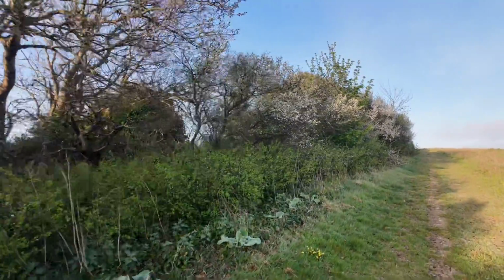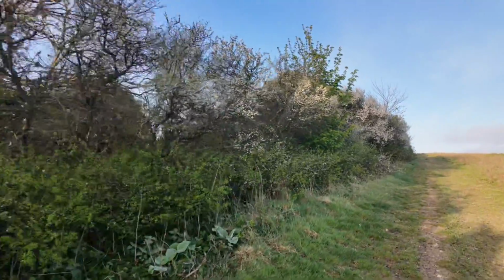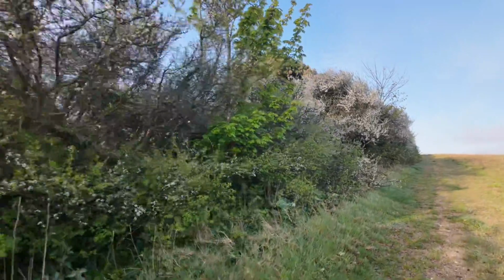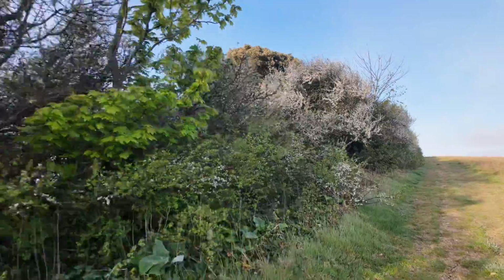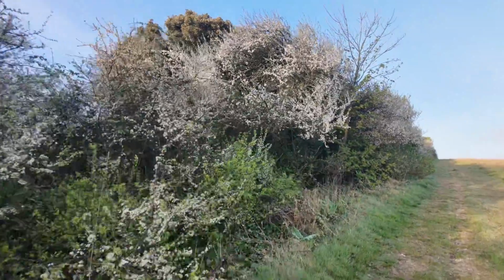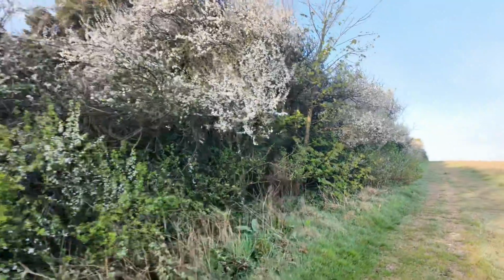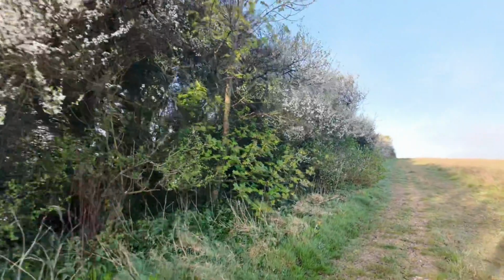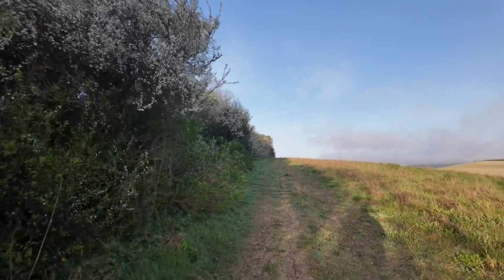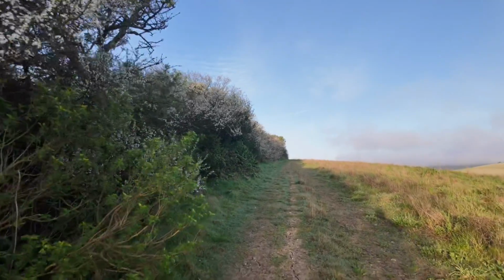So you can often get redstarts and flycatchers. I had my best count of pied flycatcher along here. I think it's 28 one morning. Can't remember if that was spring or autumn. It probably was spring, but I can't remember. And obviously loads and loads of phylloscs, willow warblers and chiffchaffs. Chiffchaffs early in the spring and willow warblers kind of nowish. Well, probably a week ago.